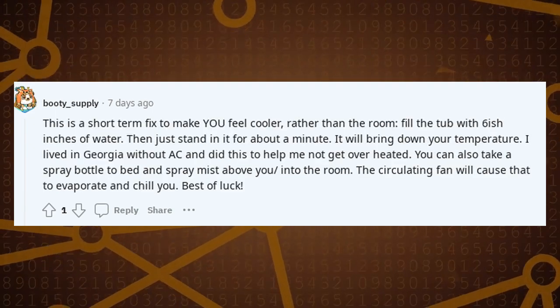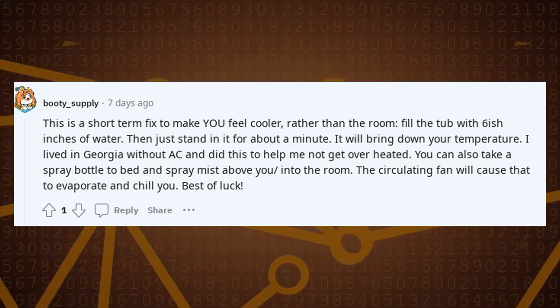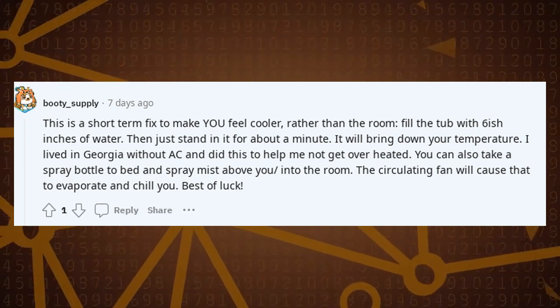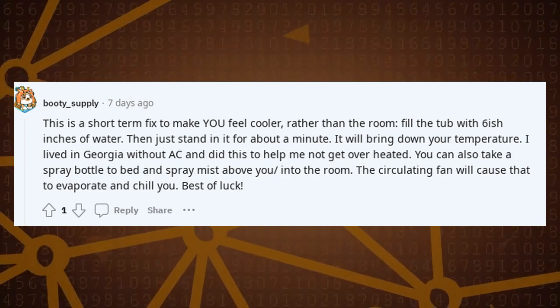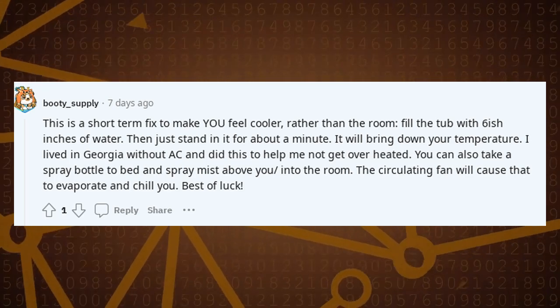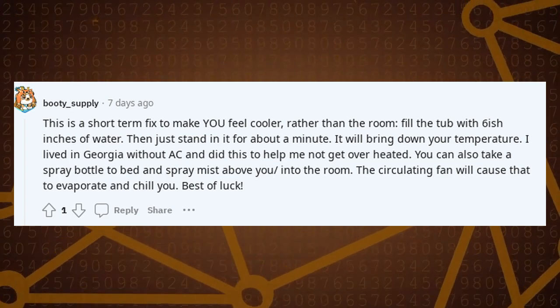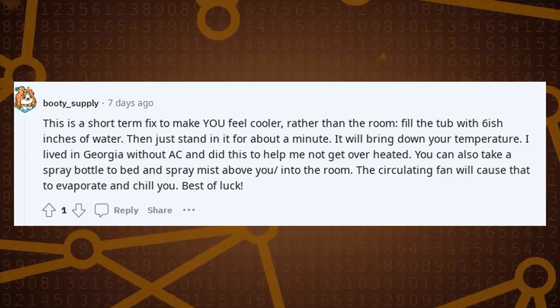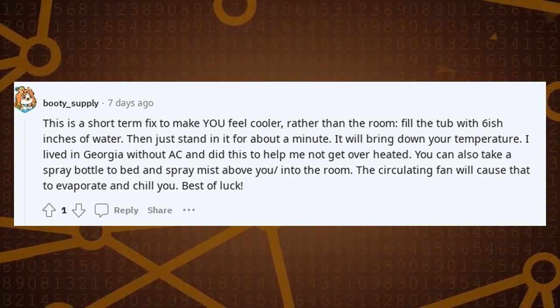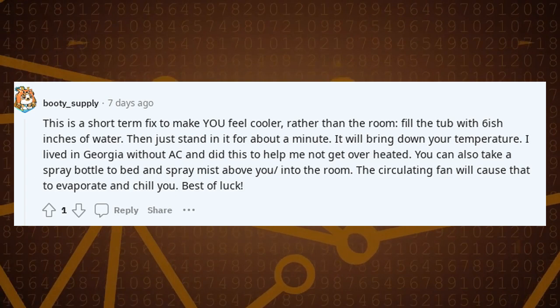This is a short-term fix to make you feel cooler, rather than the room: fill the tub with 6-ish inches of water. Then just stand in it for about a minute. It will bring down your temperature. I lived in Georgia without AC and did this to help me not get overheated. You can also take a spray bottle to bed and spray mist above you into the room. The circulating fan will cause that to evaporate and chill you.